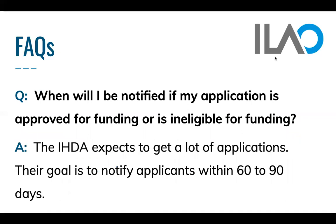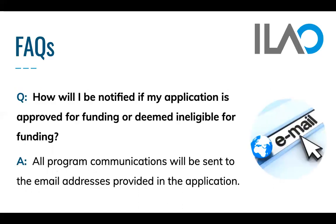When will I be notified if my application is approved for funding or is ineligible for funding? The IHDA expects to get a lot of applications for this program. Their goal is to notify applicants within 60 to 90 days. How will I be notified if my application is approved for funding or deemed ineligible for funding? All program communications, including notice of application approval or denial, will be sent to the email addresses on the application. Please make sure to check your email regularly.